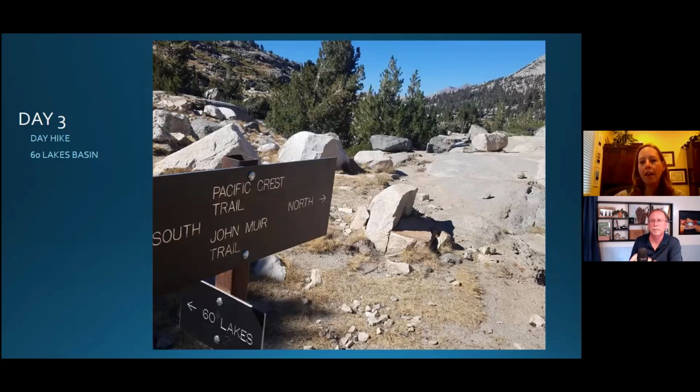Some of our group didn't want to do a day hike, they wanted to hang out. What they did was wash some clothes and watch Deer TV, as they called it, and just had a really nice, pleasant day. Three of us decided to do the day hike, which we had thought of, and headed out to 60 Lakes Basin.